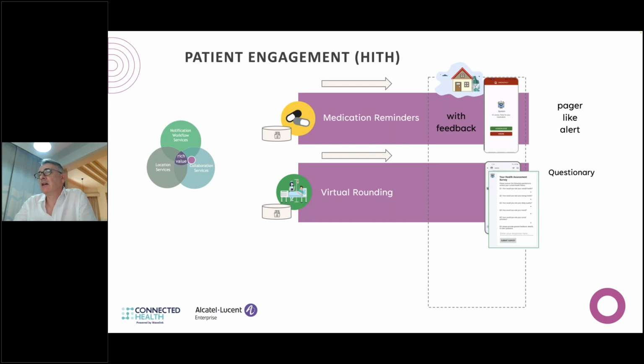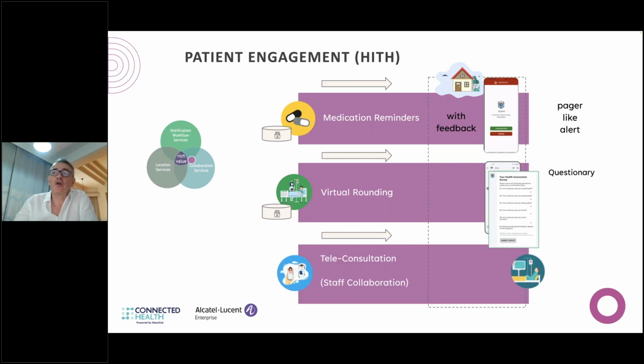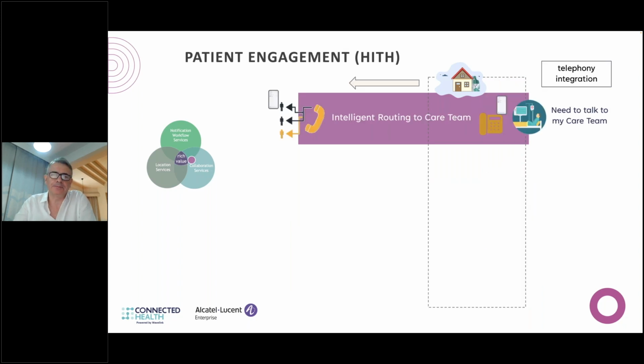And this questionnaire allows you to get the feedback even without using your own resources. It's done by the system, and the feedback is put back in that database. Of course, you can use the technology for teleconsultation, but more about that in the next slide. So this is in fact the first way in how you can enhance the patient engagement in a hospital in the home setting.